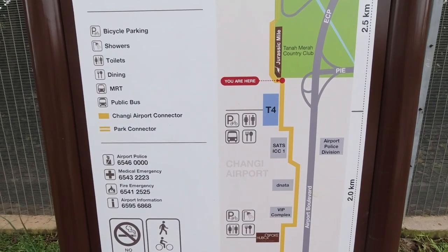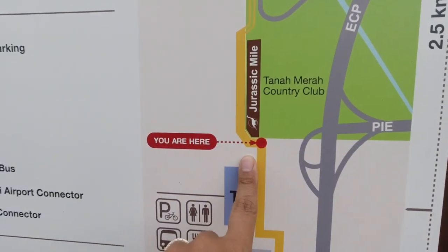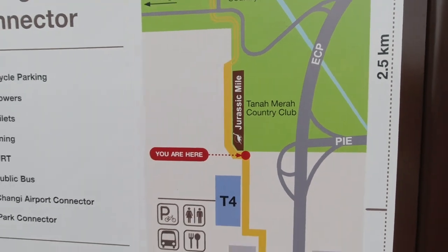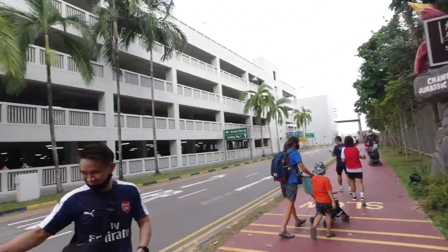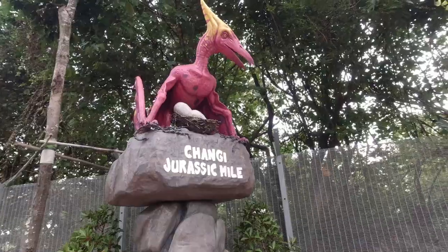Here's a map of the place. That marks the spot of where we are, and we'll be going towards the Jurassic Mile. Let's see how far it is from this point. So, as mentioned, that's the car park 4A where we were from.